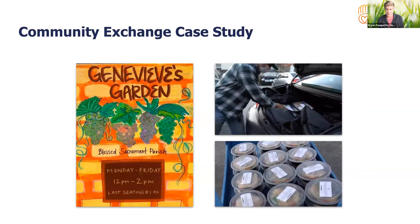So one thing that I think is really awesome about the exchange, and in particular, what prepared foods can do, is through one of our partners, Genevieve's Garden. This started because of the exchange. It is based out of a church in Hollywood called Blessed Sacrament. Basically, we were working with Brother Henry, who was over there in 2020. He wanted to start a free lunch every day in Hollywood. And he said, I got a parking lot, I have tables, I have chairs, but just a microwave.